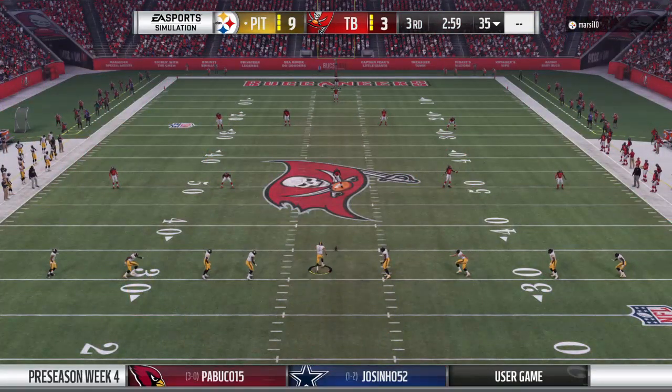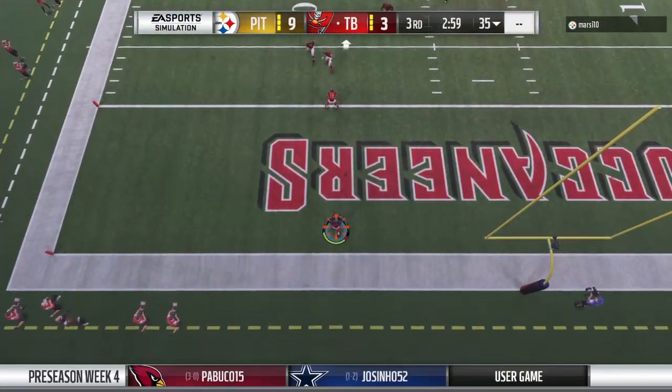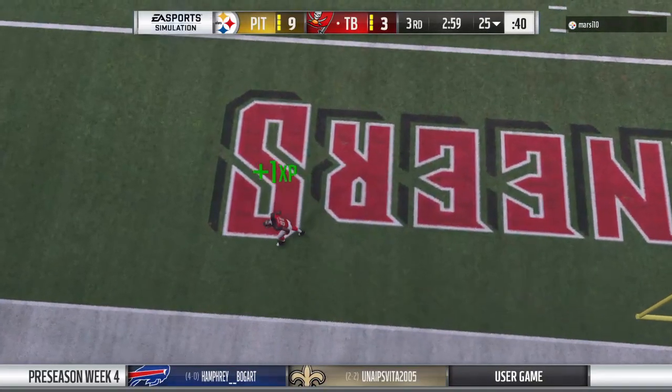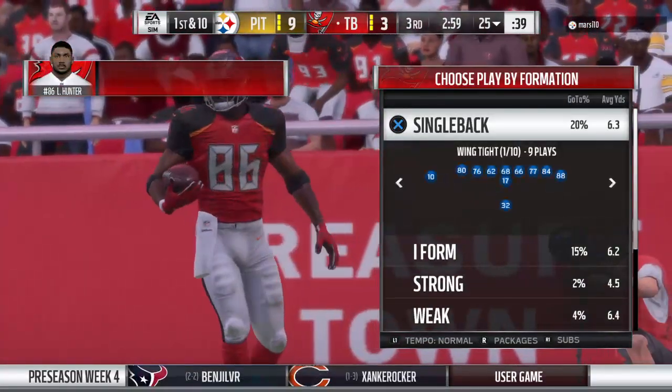And this is what you need to do. Make sure you get points out of every possession. And so far, they've done a nice job of that. This will be taken to the back of the end zone, and no run back here. This will be a touchback, and it comes out to the 25-yard line.